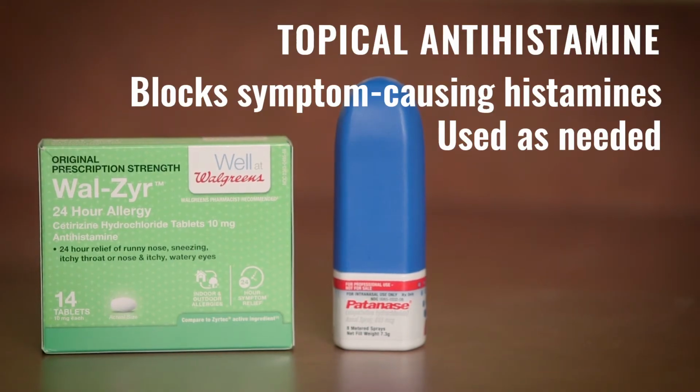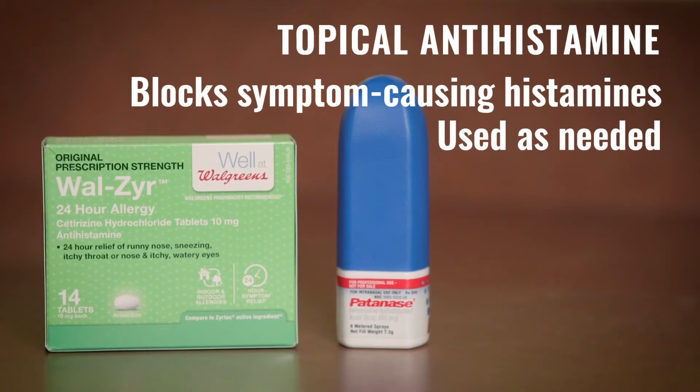If your symptoms are just in your nose, that's where you have your allergy. You have sneezing, postnasal drip, itchy nose. You want to put the medicine where the problem is. And so the best choice for nasal allergies are topical antihistamine sprays. When you have this inflammatory reaction in your nose, it causes the release of histamine. And histamine causes lots of the itching and sneezing that you experience from nasal allergies. Now the nice thing about antihistamines is that you can use them as needed. You don't necessarily need to use them every day unless you have symptoms every day.